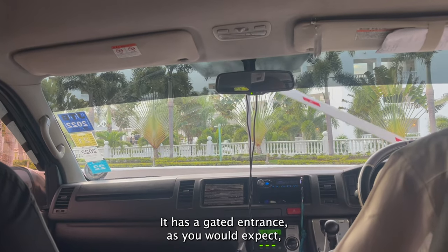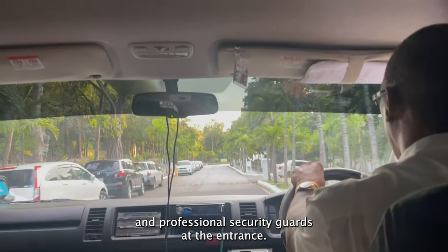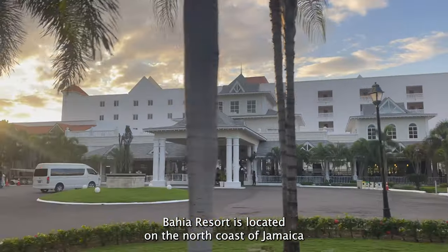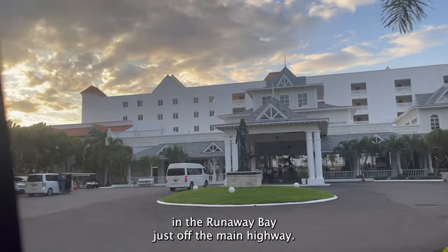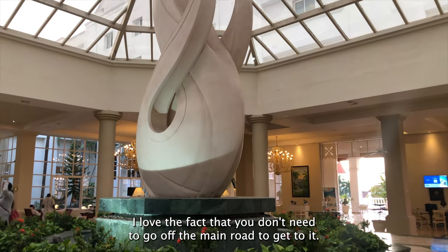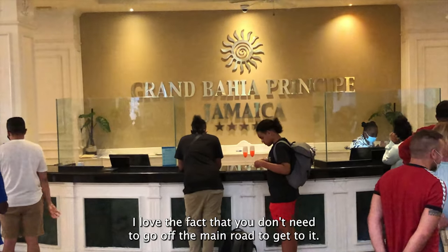It has a gated entrance, as you would expect, and professional security guards at the entrance. Bahia Resort is located on the North Coast of Jamaica in Runaway Bay, just off the main highway. I love the fact that you don't need to go off the main road to get to it.